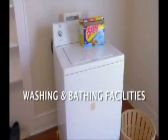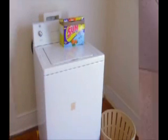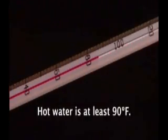An adequate supply of hot and cold running water must be provided for bathing and laundry purposes. Adequate hot water is at least 90 degrees Fahrenheit. Shower rooms must be equipped to maintain a 70-degree temperature during cold weather.